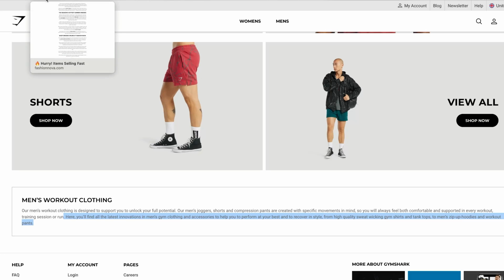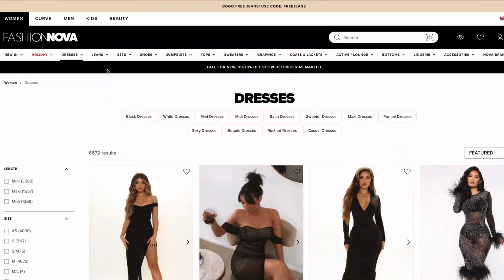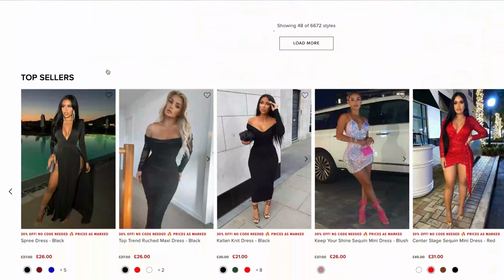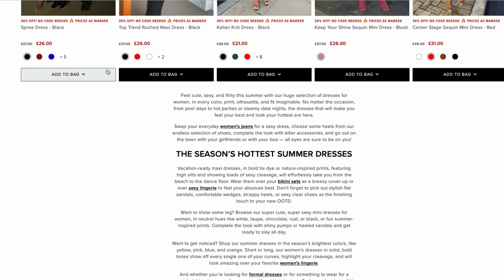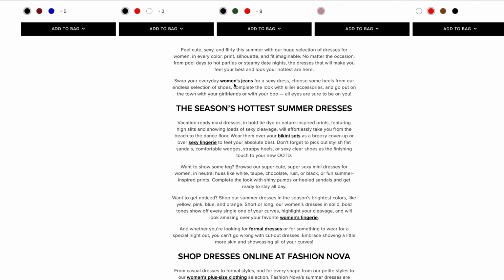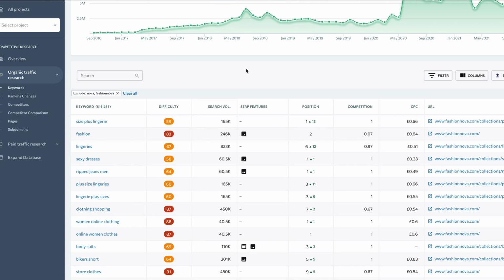Now, if we have a look at another example of a Shopify store that is well optimized, we see here Fashion Nova. Now, this is their dresses page, and we'll see again at the bottom of the page is text copy. Now, they've gone for having even more text copy. To be fair, that women's dresses is a much more competitive term than men's workout clothing, and they've gone pretty heavy with the text copy here. So they have linked to other subcategories using exact match hyperlinks, and they've got these subheadings as well, also using the dresses term that they're trying to rank for. And we will see that it's working pretty well for them.